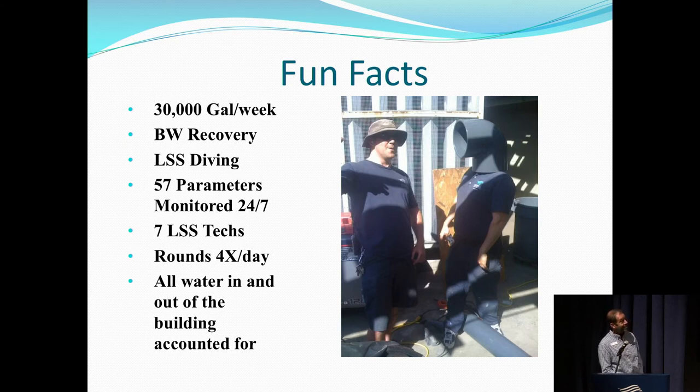We have 7 technicians that are here 24 hours a day monitoring Tropical Reef. And then we're doing rounds on it 4 times a day. And one fun fact about life support, which I find really intriguing, is that we keep an eye on every gallon of water that comes in and out of the building. We're responsible for every gallon that comes in, and we're responsible for reporting every gallon that goes out. Tropical Reef is a really big portion of that because it's our largest exhibit. So it's challenging, but it's a great and rewarding job.